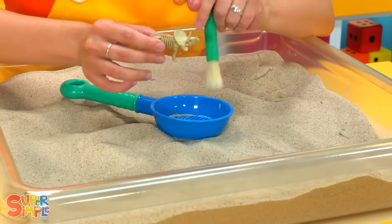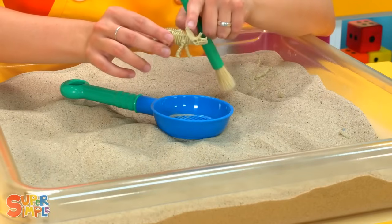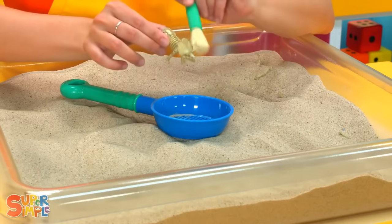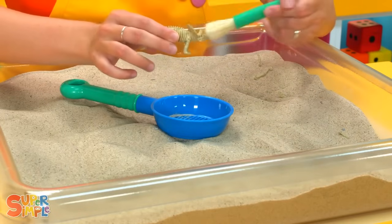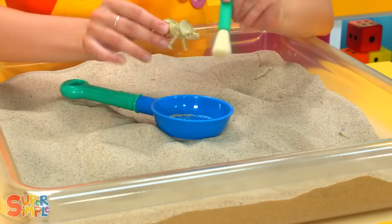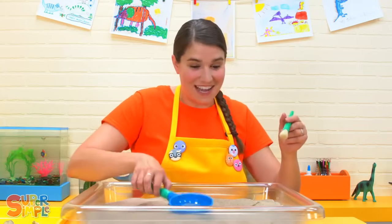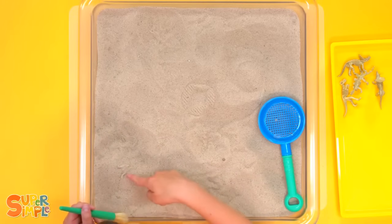Hey, I see some more horns. Two horns here and a horn on the nose and a big plate around the back of the head. Does that look like a dinosaur that you recognize? Yeah, I think so. Look at that. Looks great. I want to find some more. There's got to be lots more in here. Okay. Ooh, look at this. What about this? Did you see this?